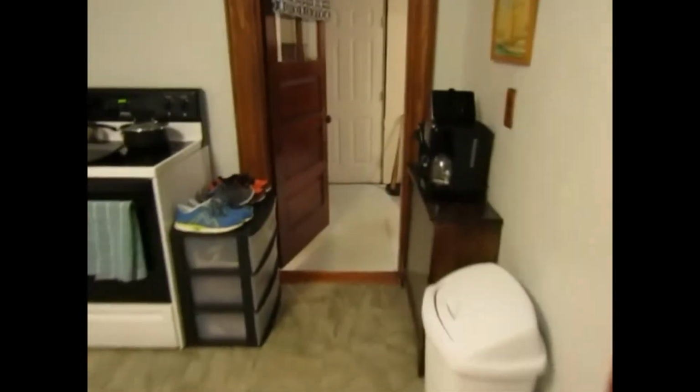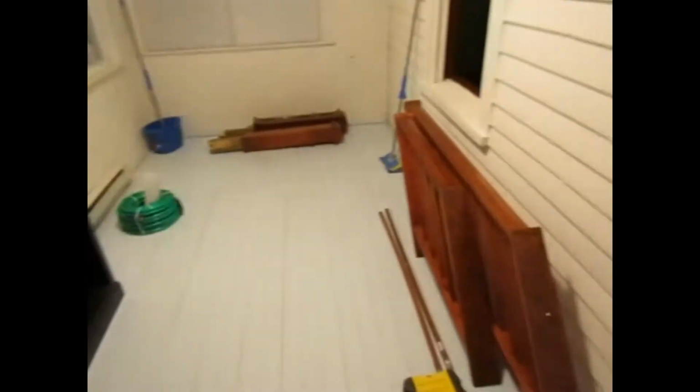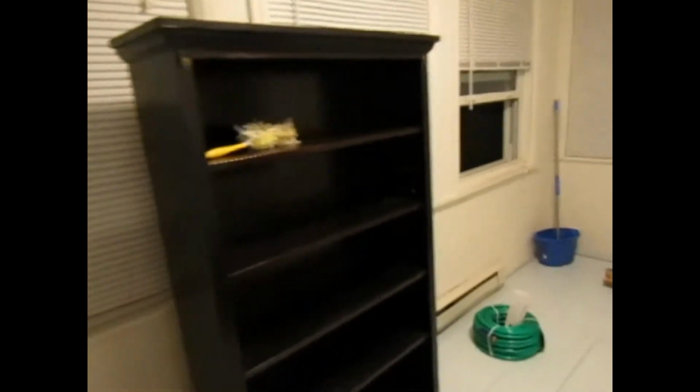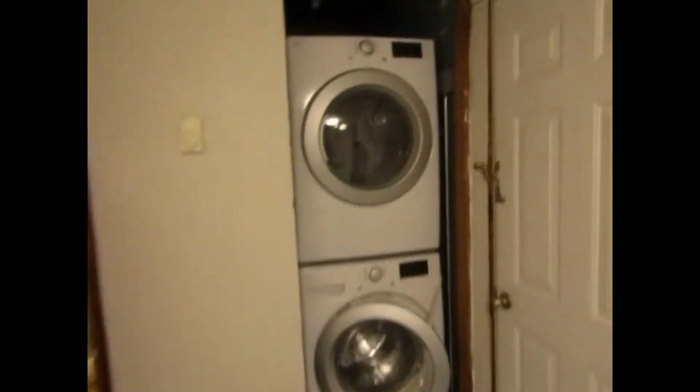And then if we go in here, this would have been the deck, but now it's built in as a sunroom. Right now, as you can see, there's the banisters and railings for the stairs, hose, bookshelf that we're still cleaning. This is eventually going to be the cat room. We're going to have the litter box and their food and stuff in here. Right now it's just storage, washer and dryer. This is the back door to the backyard. It's nighttime, or else I'd show you guys outdoors. Maybe I'll make that another video if I ever have to apologize again.